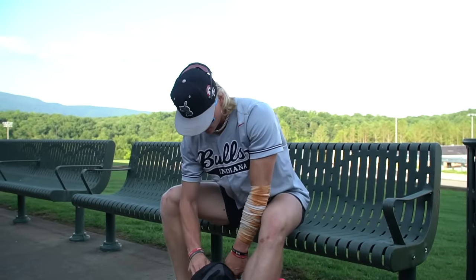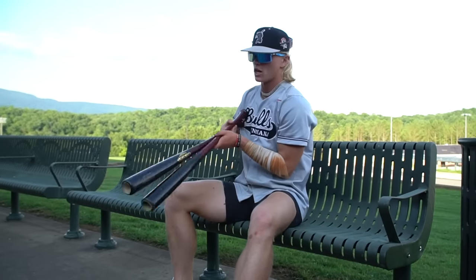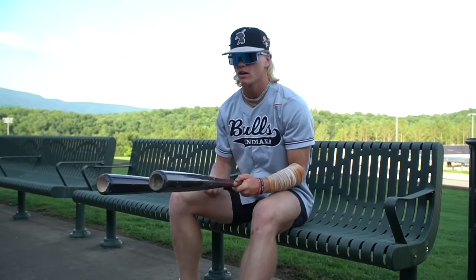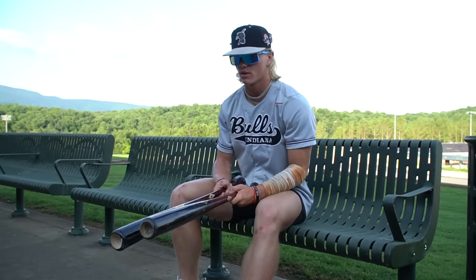Then I've got two more Old Hickorys. These are the JB5s, both 33.5, 31.5, drop twos. These are more of my training bats and cage bats. I do like them in the game though, especially against some guys that may not be throwing as hard. It's fun to go up there with a bigger barrel, a little bit heavier, have some fun, send some balls flying.